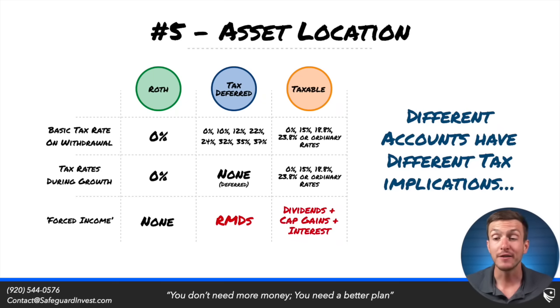Then finally, we have a taxable account, which I'll often refer to as a leaky bucket. The reason I call it a leaky bucket is because any income generated or gains realized within this account are taxable to you immediately. Given this, we want to make sure this account is as tax efficient as possible amongst your other accounts. We want to avoid that annual taxation because there's performance drag from it.